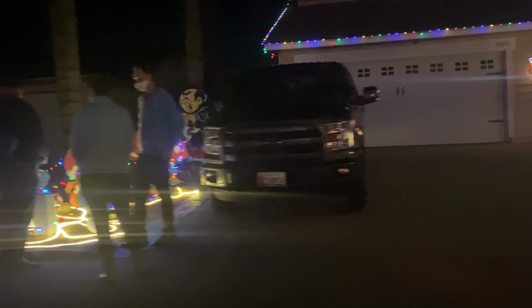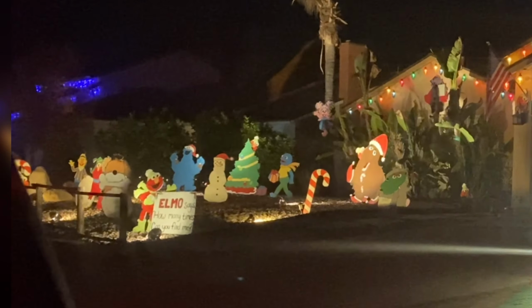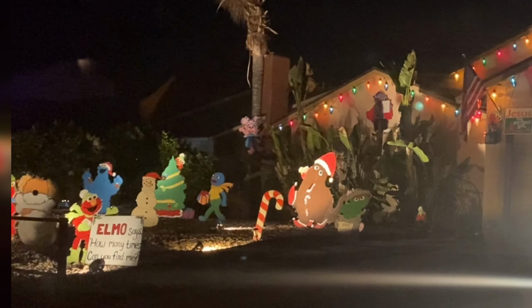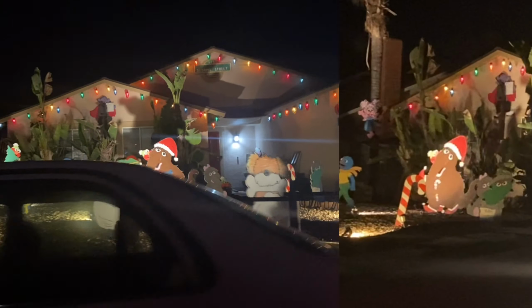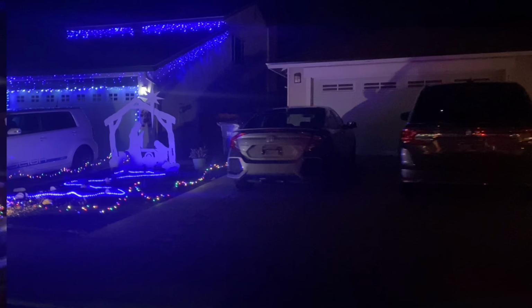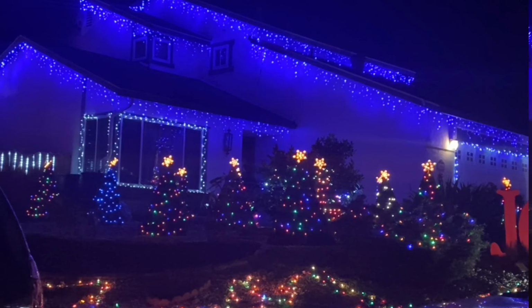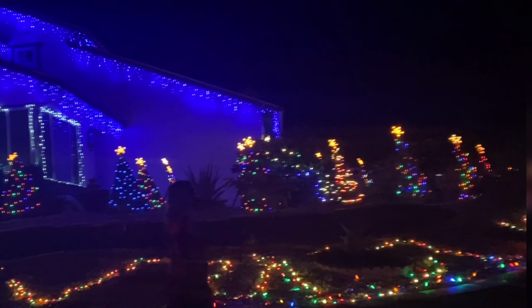You can see that. Okay, there's also, okay, here. Oh my god, I can't. Oh, okay, this one is Elmo. It's like Sesame Street. Oh, see guys, they're amazing. Super beautiful. So beautiful light, different kinds of light. That one is Christmas trees. Yeah, so nice lightings.